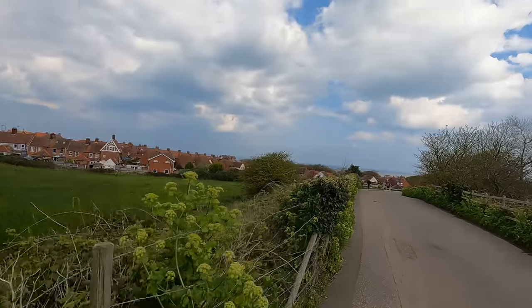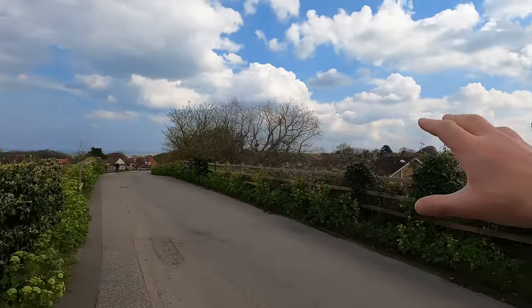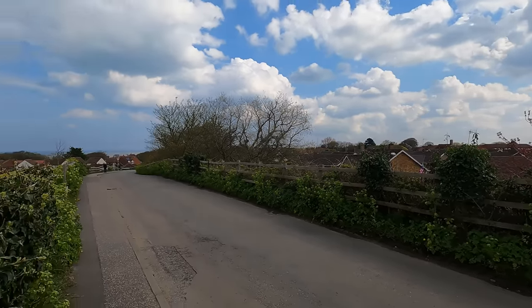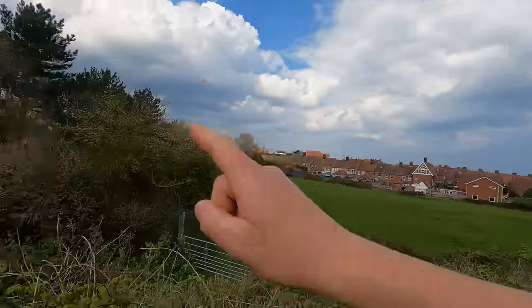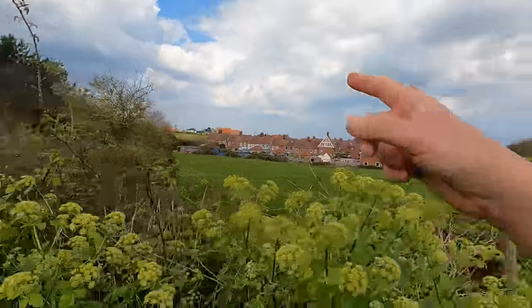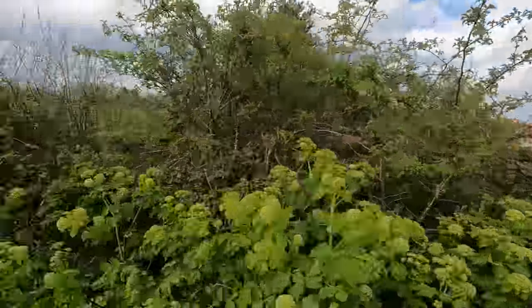In the distance, you can see the sea right in the centre of shot. And you can see it's all been built on. There's no trace of the line or the station. Now our track bed is here, look. Can't get on it. So I'm going to have to divert around. There's a road down there, so I'm going to go back to that.